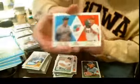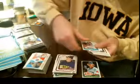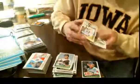Next card was Koufax and Darvish, Now and Then. Adrian Gonzalez short print. So the Dodgers are getting a few short prints here in the 11th box. And that is the end of 11 boxes. One left.